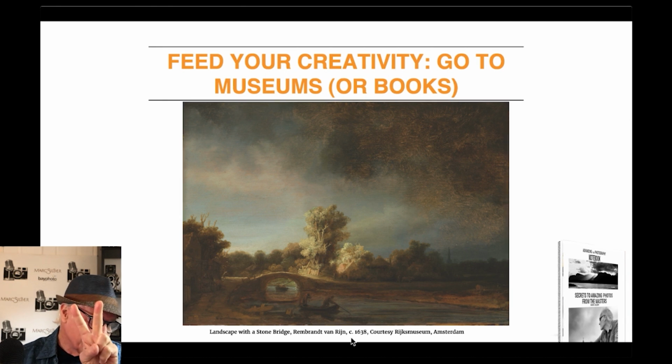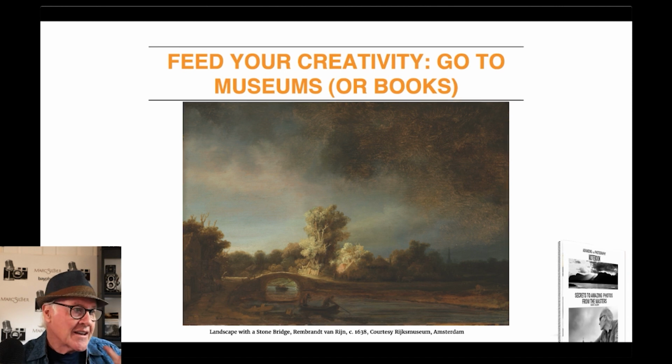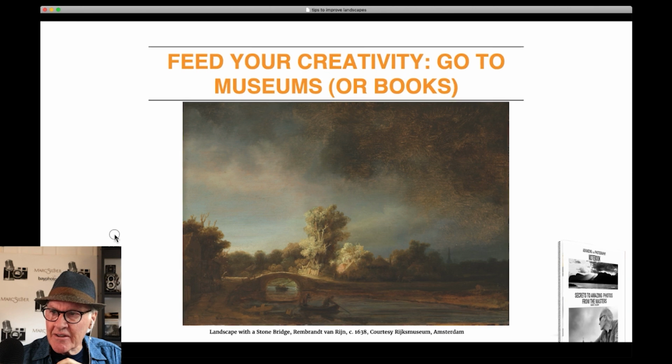Clue number 2. So I've talked about visualization. Now we're talking about go to museums or online galleries or books. Books are also great. And study that art. Don't just look at it and glance at it, but really study it and find the artists that resonate the most with you and look at how they did it, and you'll learn a lot. We could do a whole class just on that.